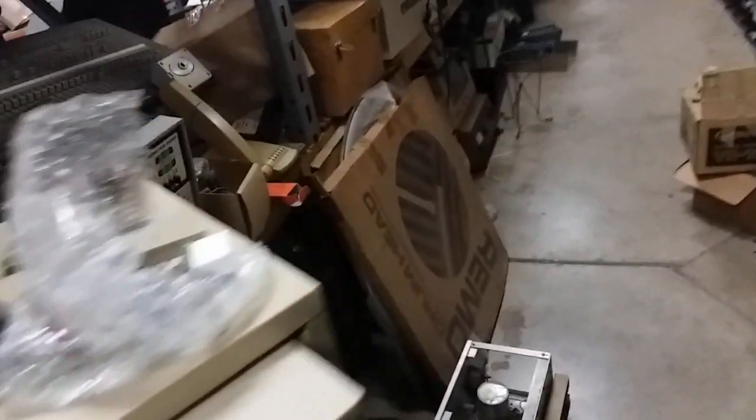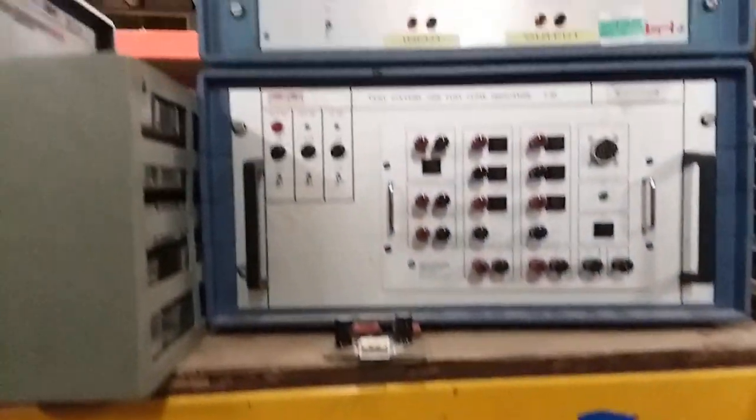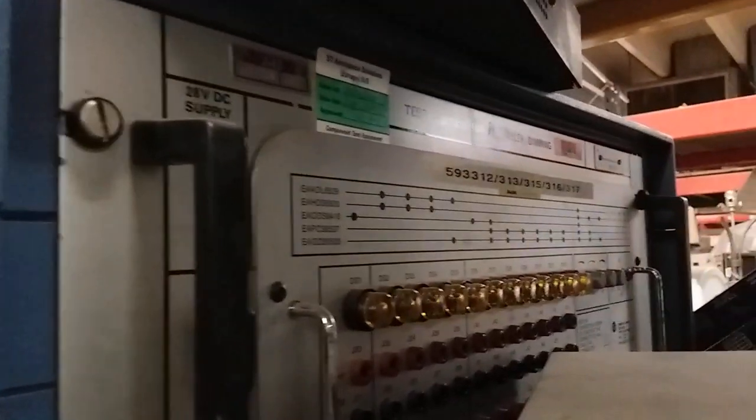Model 1077 television analyst. Okay. Probably pretty obsolete. I bet it doesn't analyze modern televisions. Video pattern generator. Pattern and sweep generator. Interesting. Test fixture for controller dimming. Some kinds of neat equipment in here. Don't know what most of it does.